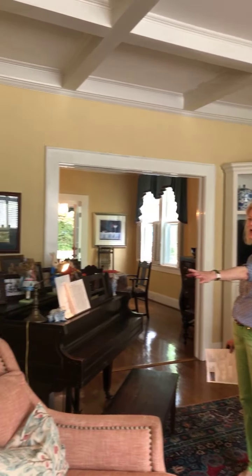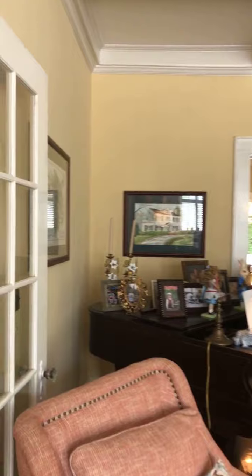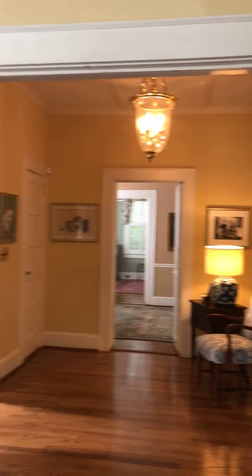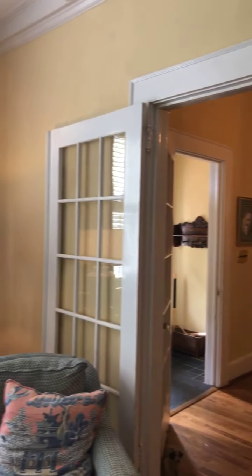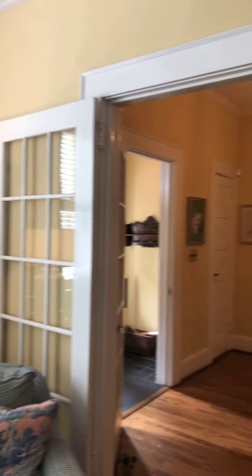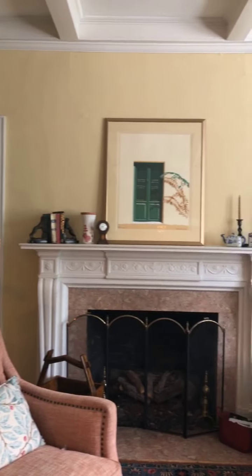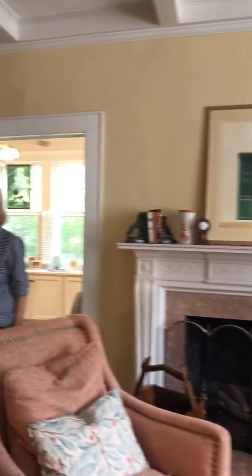And one of the things that's so pretty are these original 15 light French doors that could be closed to separate the living room from the entry. They're just beautiful, and they're maintained open for the flow and the way we live today. There are 3 fireplaces in this home, and one of them is here in the living room.